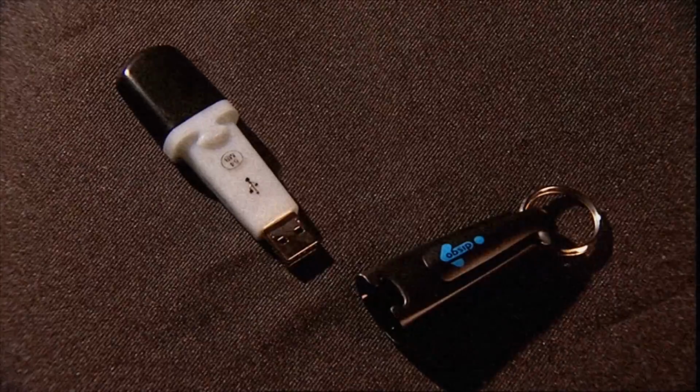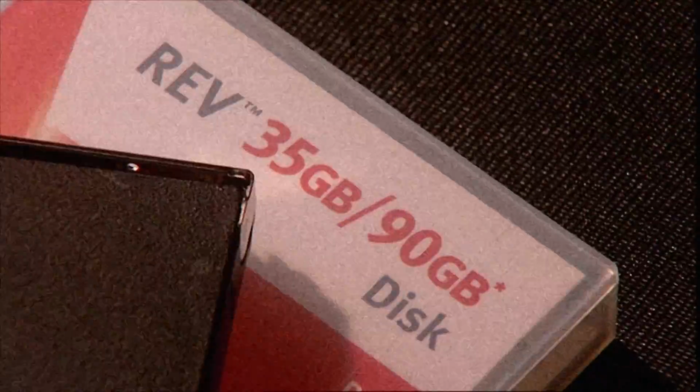So what's the closest thing to a black box you can buy on the high street? Join us later to find out where exactly your data is safest.